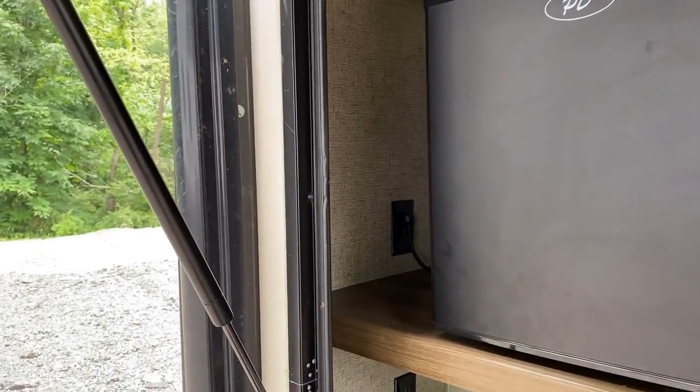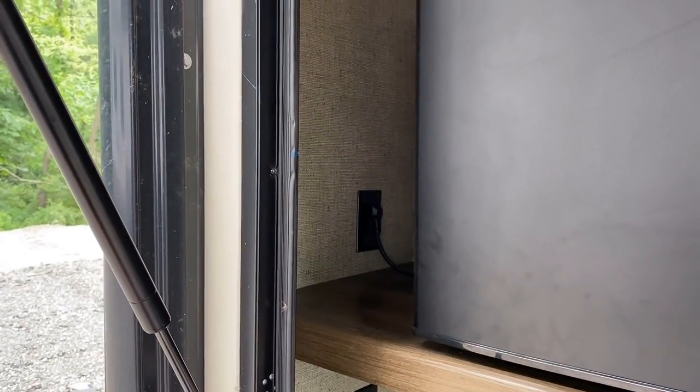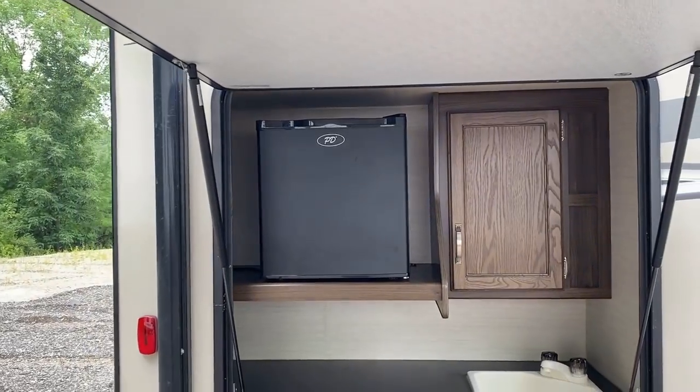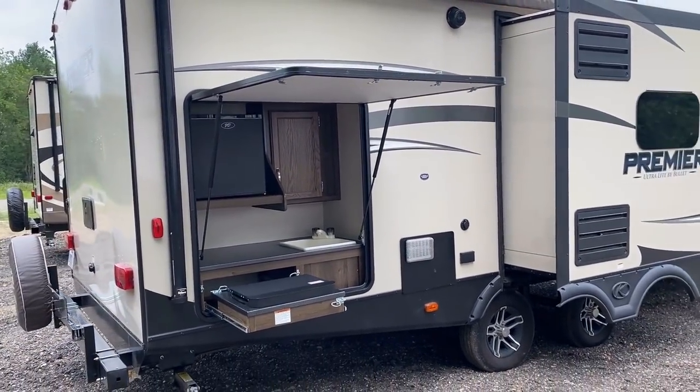I'll tell you what, I would move that fridge plug to the bottom of those two plugs, and I'd turn the top one into like a phone charge splitter so I could have my phone charge outside without necessarily having it in my pocket.